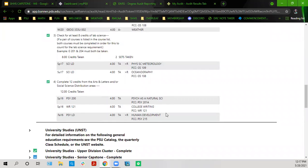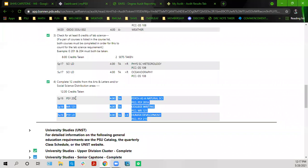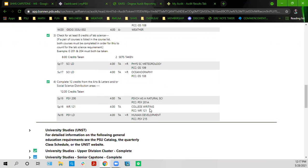And then your arts and letters. And this is typical of any school, it's going to require that you do arts and letters. That's your social sciences, your psychologies, your sociologies. And you'll see, I'm not really sure why my college writing class is here, but I have plenty of psychology classes to fill that spot. As you'll see, I have 2 psychology classes here. That's Psych 201A and then Psych 215.